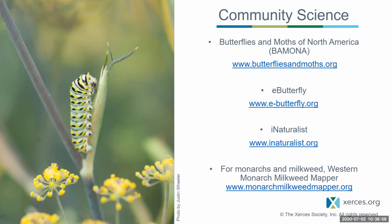Check out the Western Monarch Milkweed Mapper, which is a community science project started by Xerces along with partners like the Washington Department of Fish and Wildlife, Idaho Department of Fish and Game, and the U.S. Fish and Wildlife Service. We have comprehensive mapping of monarchs and milkweeds across the Western U.S.